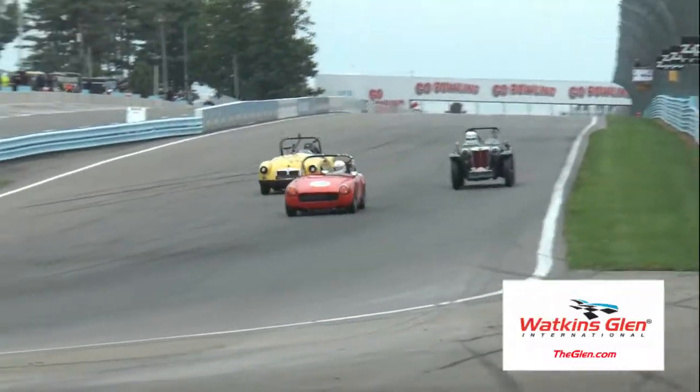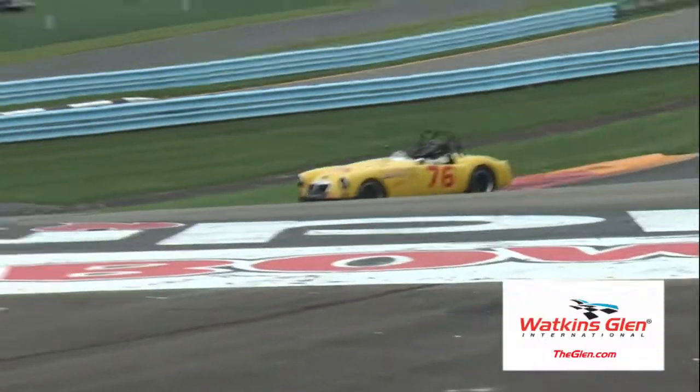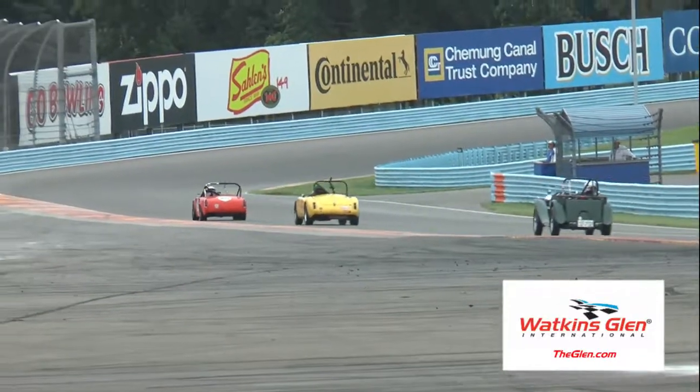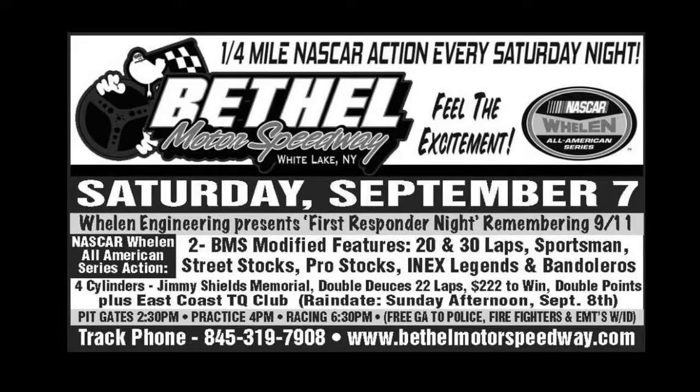Friday, Saturday, and Sunday, there is great vintage racing action at Watkins Glen International. For more information, log on to theglen.com. On Saturday, Bethel Motor Speedway is in action, including double features for the BMS Modifieds.